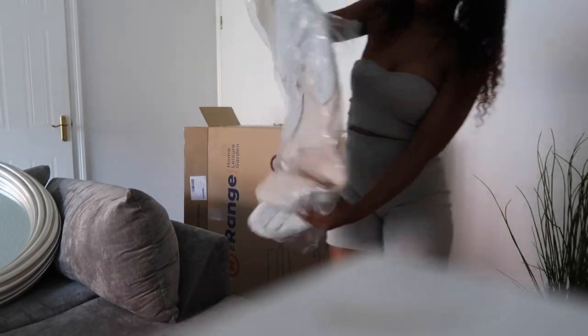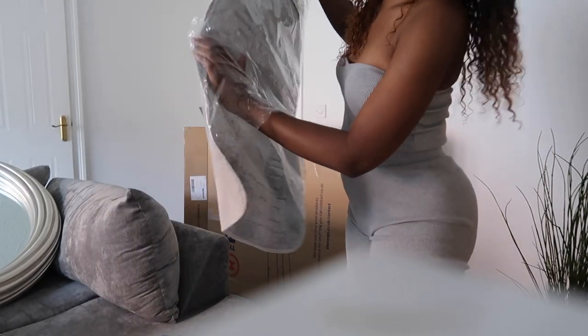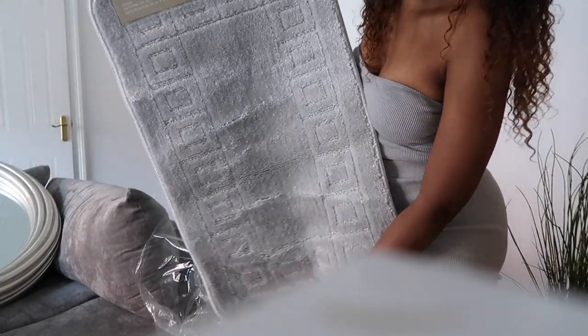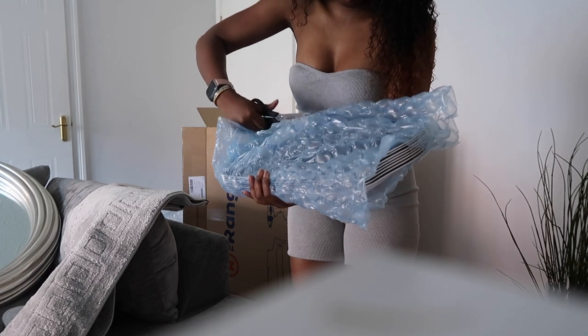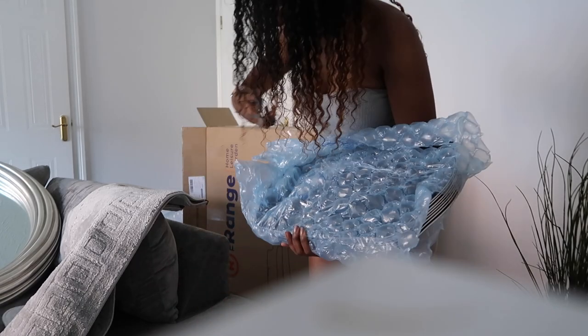I got a bath mat and a pedestal set for the downstairs toilet and the first floor bathroom. And I just quite like the fake Fendi print that it's given. I have to say, the range packaging, very good. I had a few glass items in here, and so far, nothing has been broken.